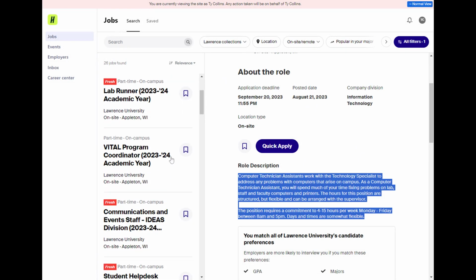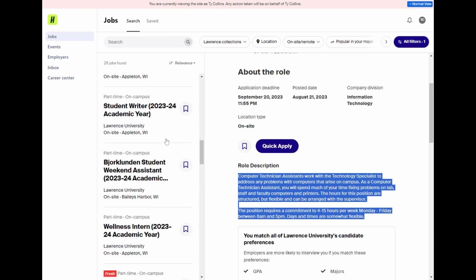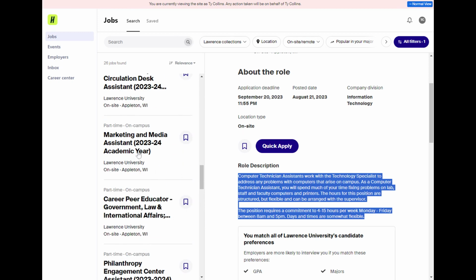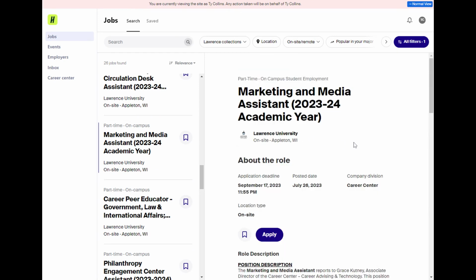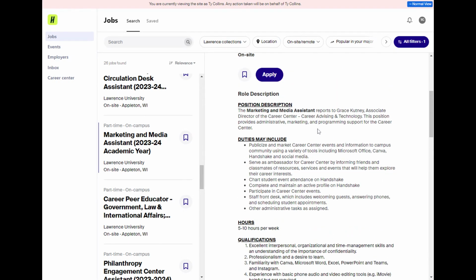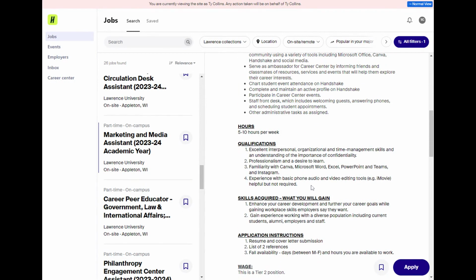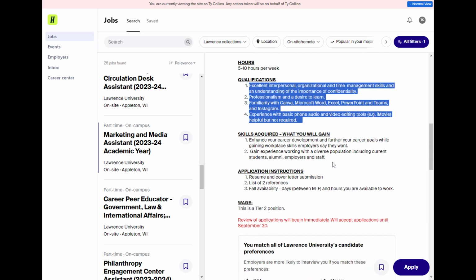Some positions do have a bit more to it. For example, there is a job in the Career Center called a marketing and media assistant. Just to give you an example of how a different job might look, we can click on that one. Again, the entire school year. This one has a deadline of the 17th. This one has a bit more of a description to it, including an overall summary of the job, the actual duties, the hours per week, what the qualifications for the job are, what kind of skills you'll gain by completing this job, and then the actual application directions.